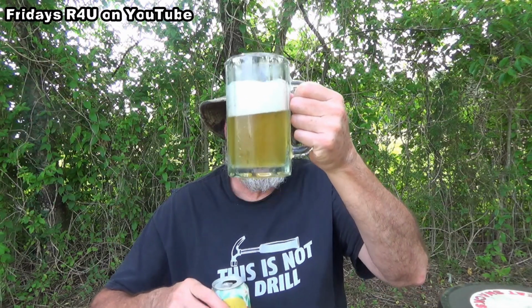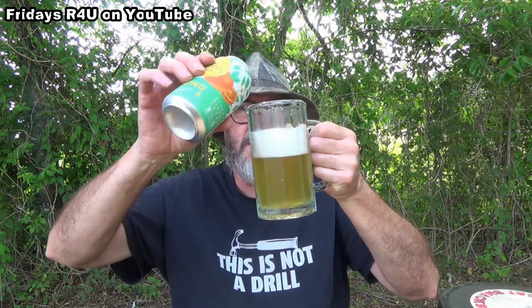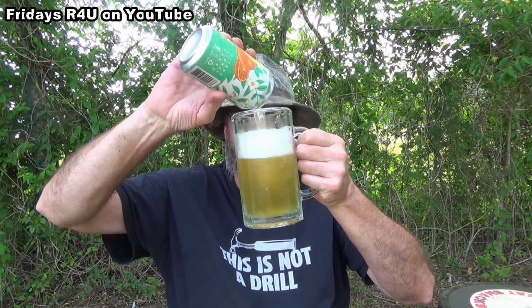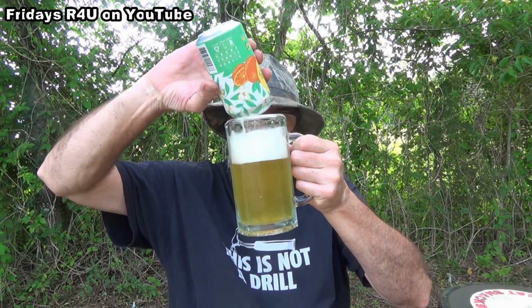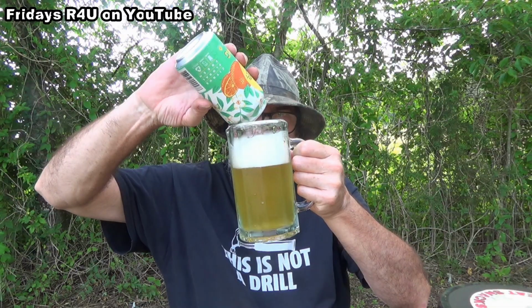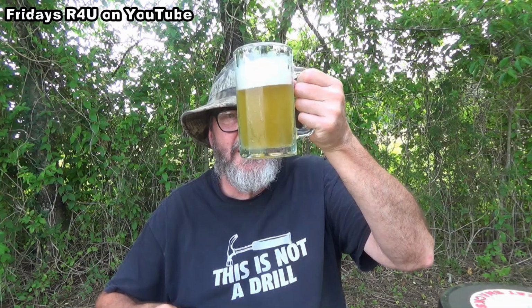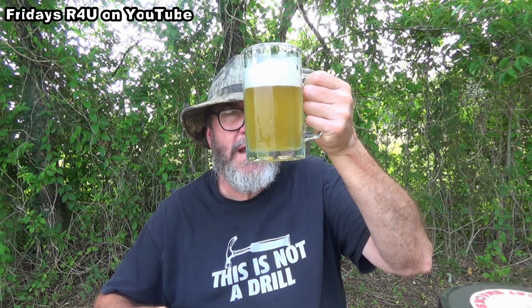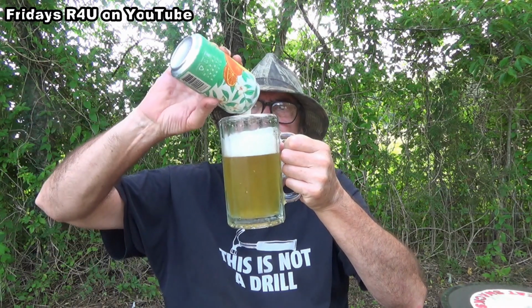I'm gonna give it a can of swish, see if it clouds it up anymore. I mean, it's just a little. I can still see images through the mug, but it's a little bit hazy. Let's see if this does anything. Yeah, and I mean just a little bit more. It made it a little more hazy. I can't really see images through it now like I could before.